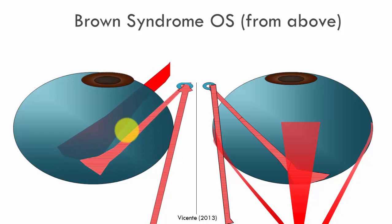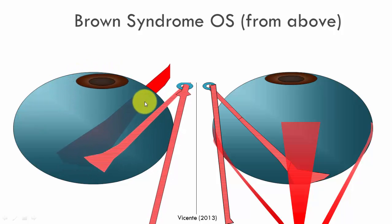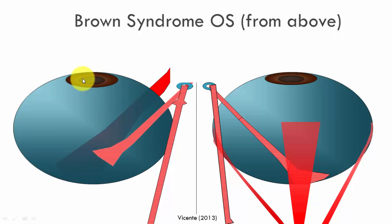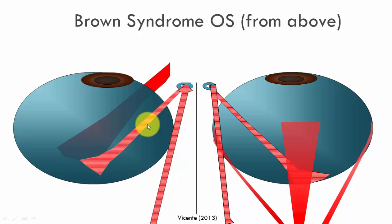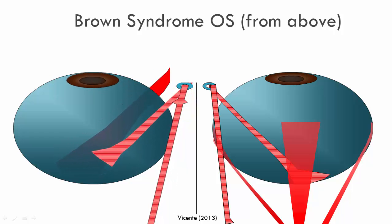We see that the eye can't elevate. So, this is the inferior oblique trying to pull the eye up, and the eye is just not getting across. It's coming into adduction but not really elevating up. And what's restricting it is the superior oblique. It's just too short to allow the free movement of elevation.